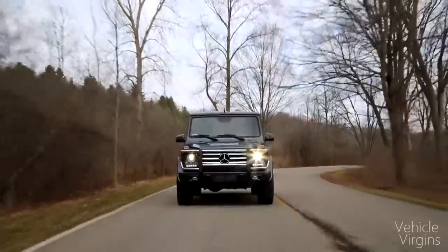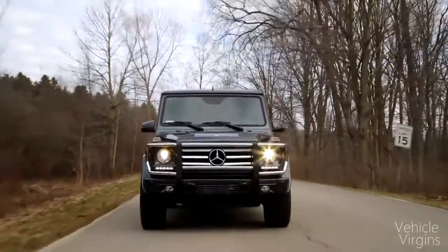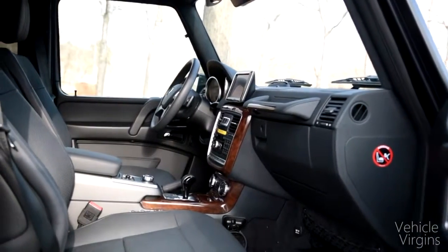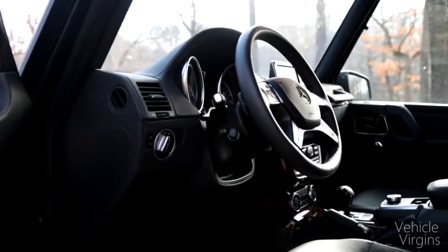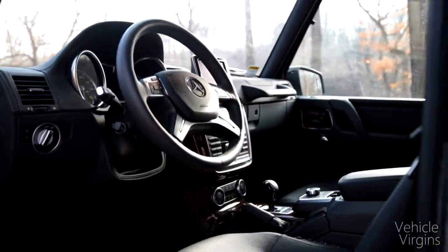You might be wondering, why does a Spartan off-road vehicle appeal to mostly the upper class? This is a $120,000 vehicle. Well, it's because of what's inside. Not only does it look incredibly badass on the outside, it has a lot of luxurious features on the inside. It's got leather everywhere, excellent wood trim. You've got heated seats in the back, of course heated seats and cooled seats in the front, a heated steering wheel, park assist, surround sound, a hell of a lot of features that help differentiate this from a Jeep Wrangler.